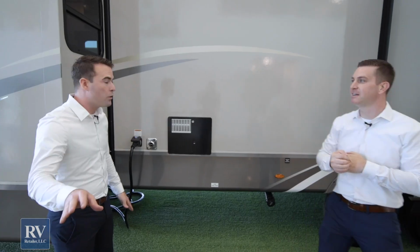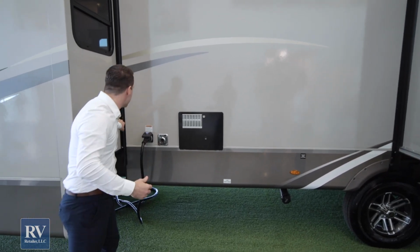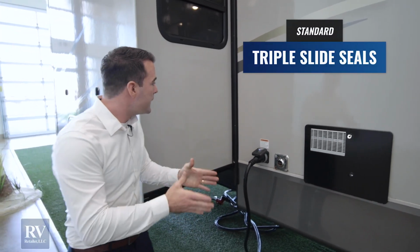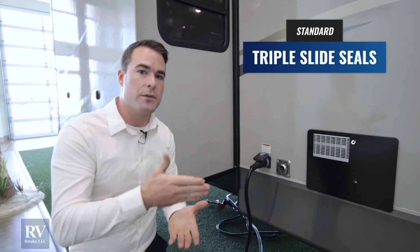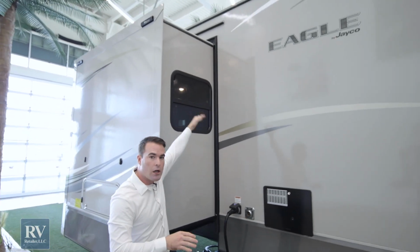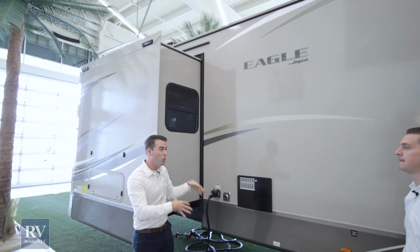Big deal. Another cool thing here, before we move on to the front, I want to point out the slide system. If you get a shot of this, Jayco has a triple seal slide. That's really important because it makes sure that no water is ever going to penetrate through that sidewall. You also have rain gutters above the slide, so the water will fall off instead of going onto the top of your slide and pooling up there.